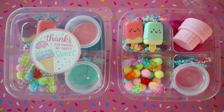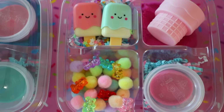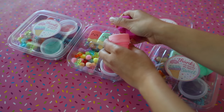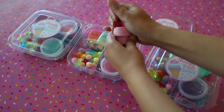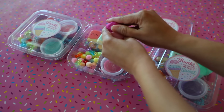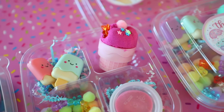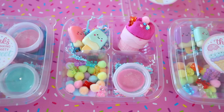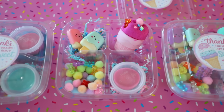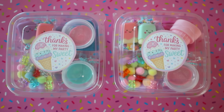I'm giving you guys an idea for a birthday party favor. Me personally, I ended up just giving these to my kids to use as some sensory boxes. You have all these little pieces that are great for sensory input, and they're super fun because they get to make their own little fake ice cream with the kinetic sand and the Play-Doh. You can use the pom-poms and fake gummy bears for toppings. Put whatever you want inside of there. You can do 4 Play-Dohs if you want to, a bunch of kinetic sand, but this is just a really fun idea. I love to use these little compartment containers to make these little sensory party favors.